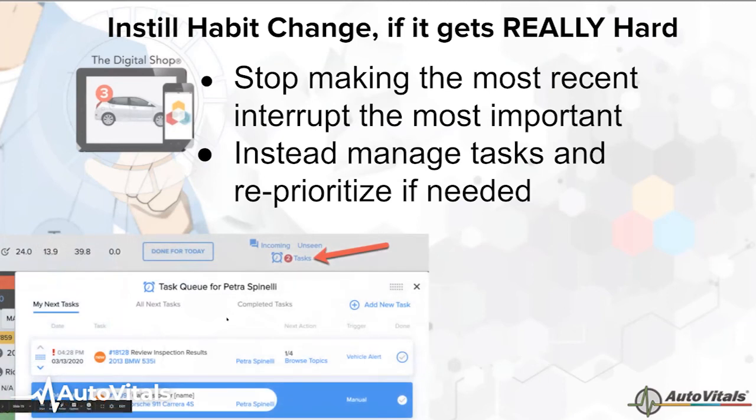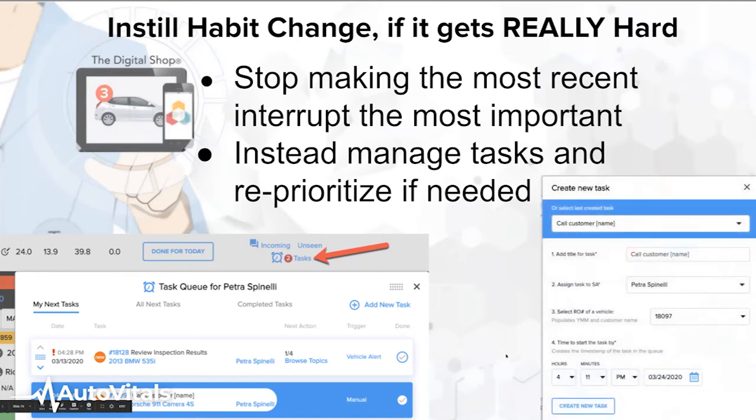Here's a typical picture of the task manager. You are reminded as a counter person that there are two tasks pending here. One is review the inspection results, and another one, you can add as many tasks as you want manually. So if you're running your shop and you have a task for your service advisor, parts person, or whoever, you open the task manager and create a task. Then you define what the due time is, and it gets put in the queue based on the time. This way, there's no need to write stuff down on a post-it anymore or forget it. Dropping balls should be a thing of the past. We feel that is one of the biggest helping tools for a service advisor or a production manager.